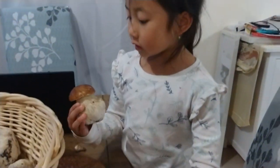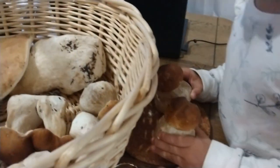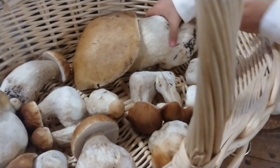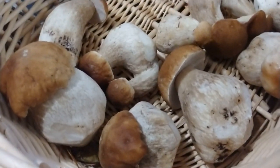We've got some really cool ones. This one is not eaten. This one is too big, but it's so cute. And look at this, the basket. Look at this big one. Be careful. Heavy. They're all so fresh. That is so heavy for me.